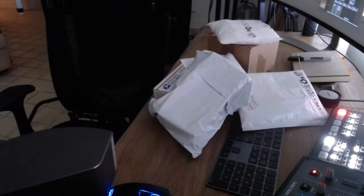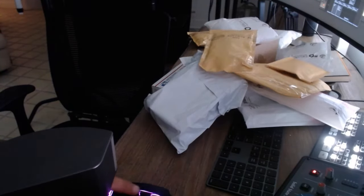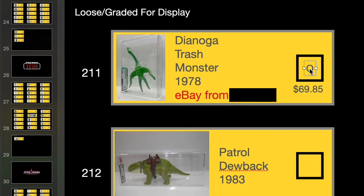So what happens when you buy 10 different things from 10 different people from 10 different sites? How do you keep track of all that? And if you've been watching the episodes, you know that I keep everything on a spreadsheet, what I buy and what it costs. But what you haven't seen yet is what I do when I order something. If I have it and it's on order, I list it with an O. And then in red, I place who and where I ordered it from.